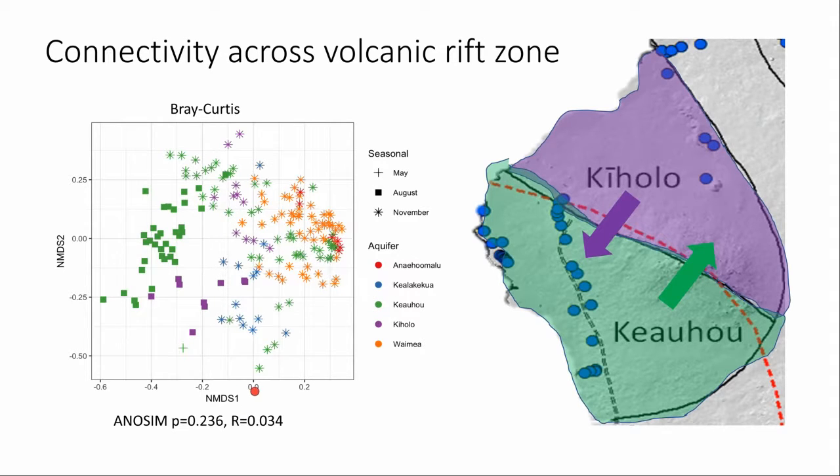In fact, our statistical analysis was not significant to show a difference between communities on the Keauhou and Kiholo side. So based on this, it would look like there's some connectivity between these two. But I also want to point out the different number of samples in these two aquifers. Quite a few samples in the Keauhou aquifer, and we don't have very many in the Kiholo. So sample size probably has an effect on some of this variability. But just based on what we've seen, the communities in these two aquifers are not different from each other, indicating that across this volcanic rift zone, there may be some water connectivity.